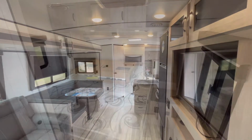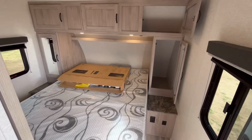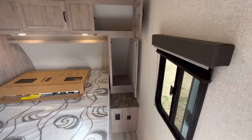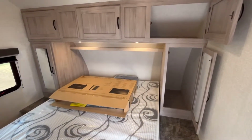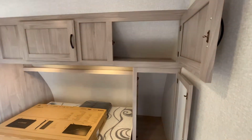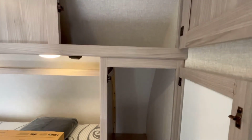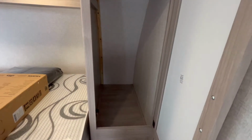treat. Okay guys, so up in the bedroom of the 2963BH, starting off, you're going to have cross breeze windows on both sides of the bed. They both do open, which is very nice. You're going to have good storage up top. It's nice and deep too. And they're using a hanging rack rather than a hanging rod in their wardrobes on both sides of the bed.